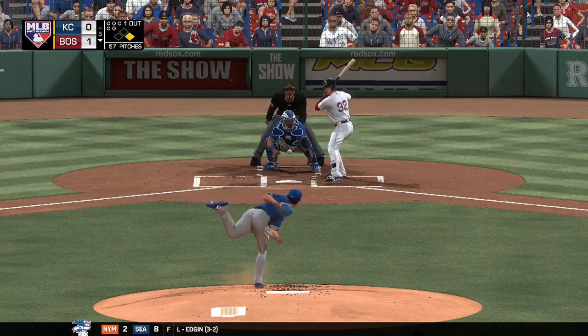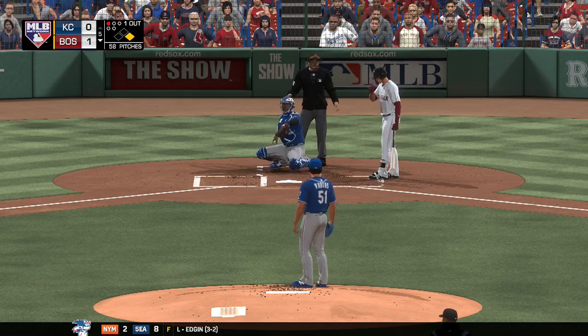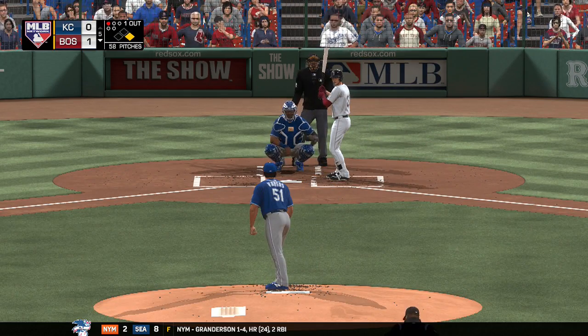Ready to deliver. Here's the first pitch. 1-0. And a fastball to start things out here. Not close. It's a ball and no strikes.